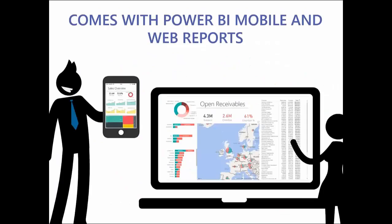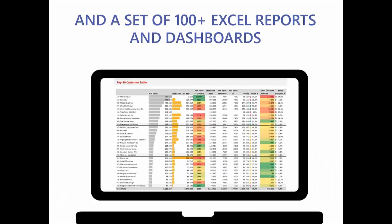As part of the standard solution, Power BI mobile and web reports are included, allowing for analytics on the move with stunning visualizations at your fingertips across all areas of your data. Power BI extends the usage of our solution by simply integrating additional sources directly into Power BI without needing to spend considerable time configuring the dashboards. The solution also comes with over 100 Excel reports and dashboards out of the box to give accurate AX or NAV reports in a format that you already know and love.